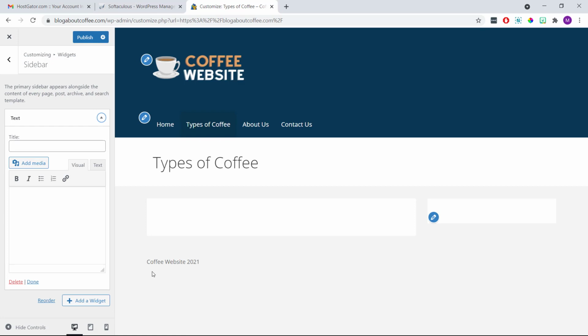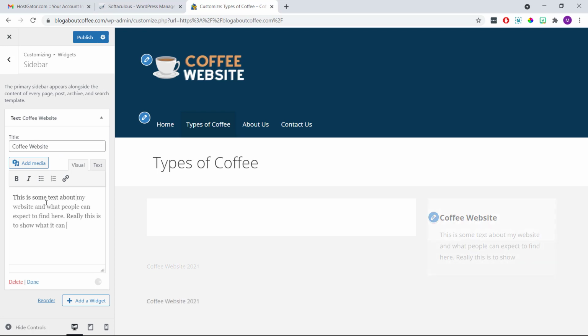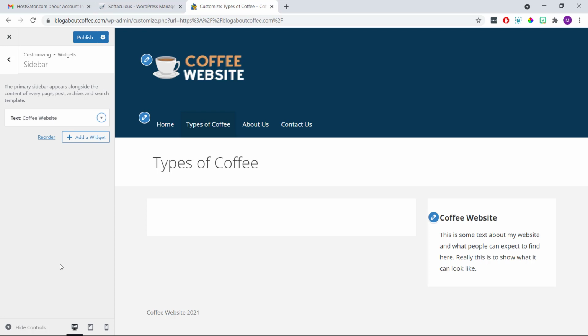Now we can type our title into this first box. And some more text into the larger box underneath. And when we do this, we'll see it now appears in our sidebar on the right. Then we just need to click Done on the left at the bottom. And then we can move on to the next one.